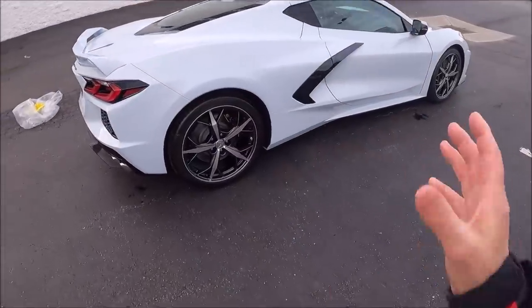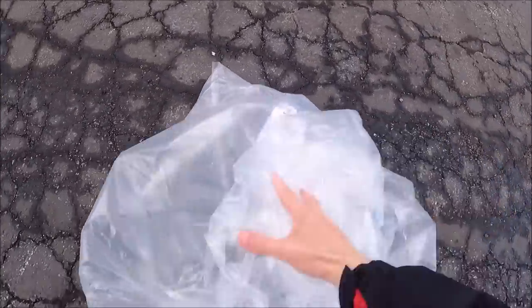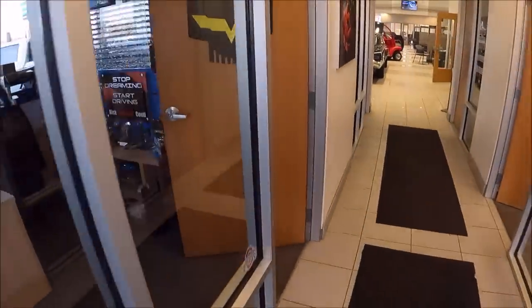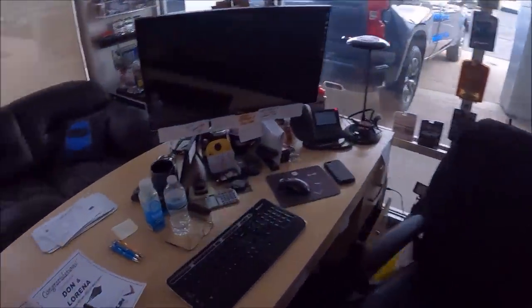Look at that. Okay, so we're not done yet. We got to get inside and prep the car. But first I'm going to go inside and get my congratulations sign. If I don't have the congratulations sign on a car, I absolutely flip out. I want that car to come off the truck for you guys and have your name on the car. You go, yeah, yeah, that's my Corvette. That's right.